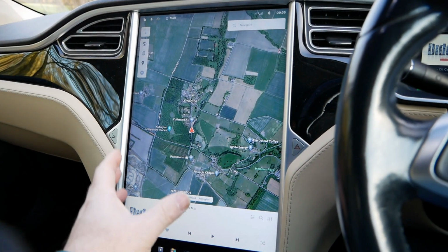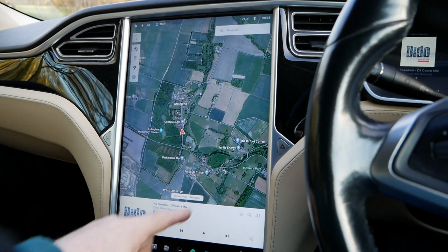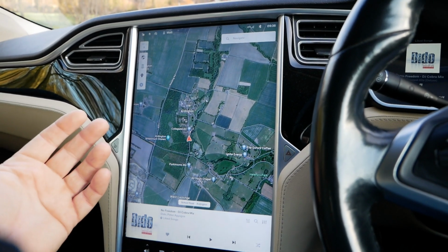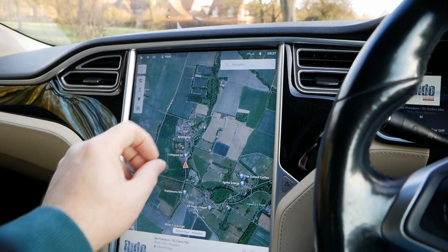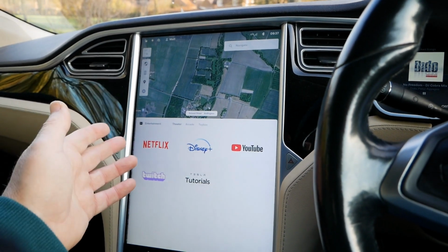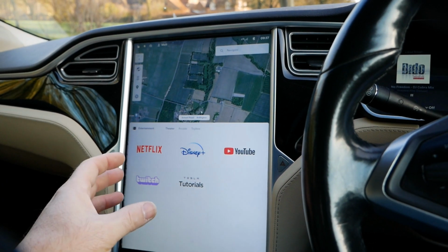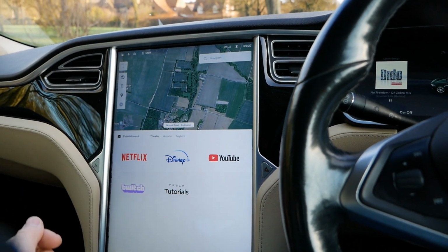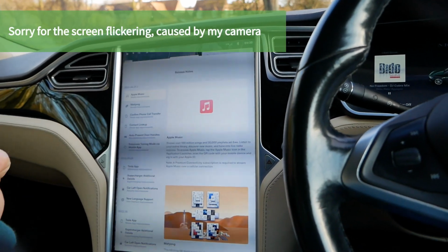But in this car I do have the MCU2 upgrade fitted. That is where you can pay to have this screen and the computer behind it upgraded to the later version, so you get a much faster, snappier operating system and touchscreen, and you also get Netflix and YouTube and all the other niceties as well. So when you've got the MCU2 upgrade, i.e. that newer, faster computer, you do get some of these more features added with these over-the-air updates. So let's have a look at what this update brought and what it introduces into these older Teslas.